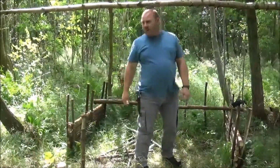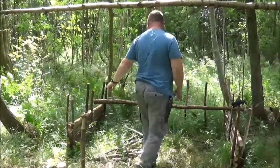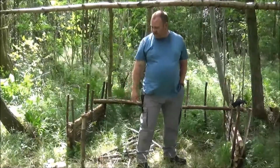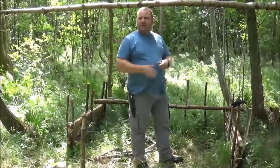Perfect height for a raised bed and a seating area. So that support's done now. Just about to tie this one off. Finish tying it off, sorry. Now get on with making the posts for the back wall.